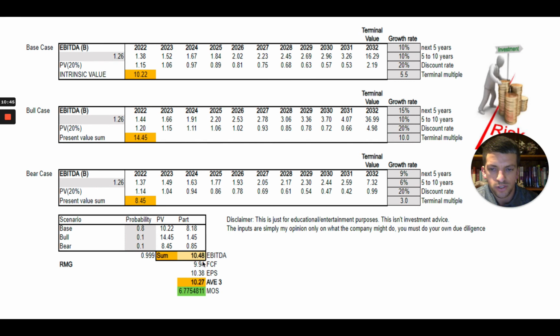We get an intrinsic value of £10.48. So if we want to get a 20% annualized return on this company, assuming these inputs will play out in the future, we can buy the shares for £10.48 or less and receive our investors' required rate of return.